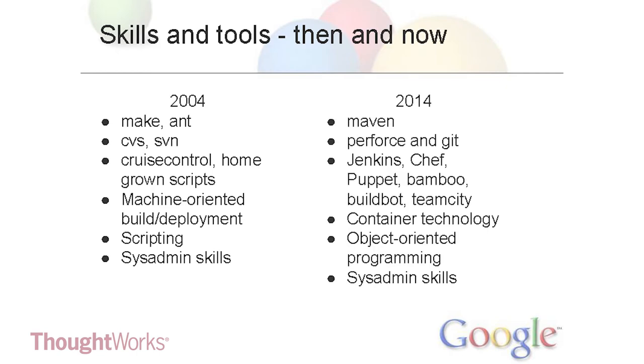Well, things have changed a lot in the past 10 years. A lot of people are using Maven now instead of Make and Ant. And Google, we like to do our own thing, and so we have our own build language that we use. Perforce and Git are very prevalent, particularly Git. We use both within Google.